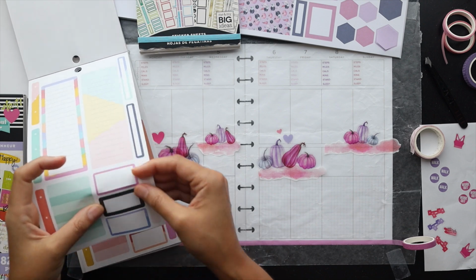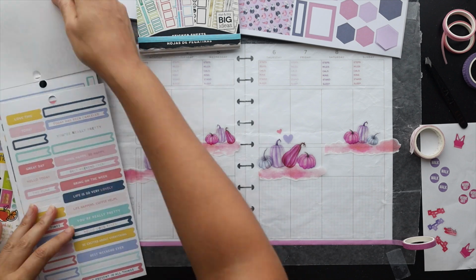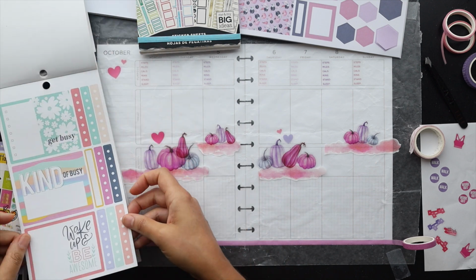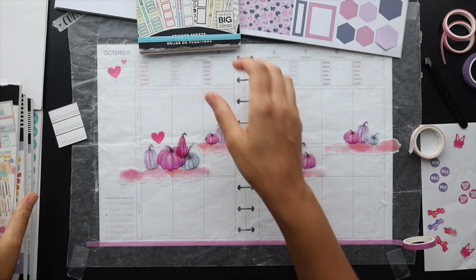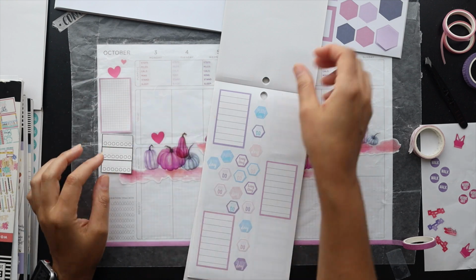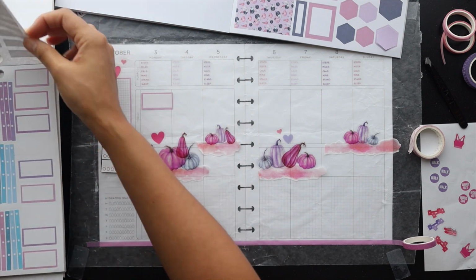I went back into my stash and I'm looking through the Womankind sticker book now, seeing if there's anything I want to pull in from here. Spoiler alert, there's not. And I also pulled the Colorful Boxes sticker book as well, in case I want to add just some nice simple boxes here in the workout space. As I was flipping through, I found that nice pink grid box sticker for the sidebar, which I think will be a good addition.